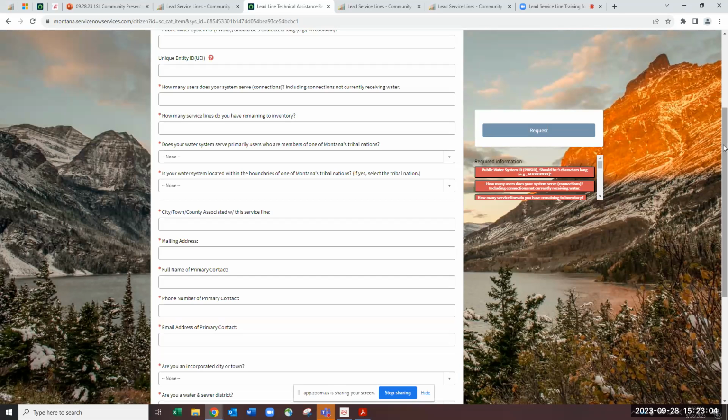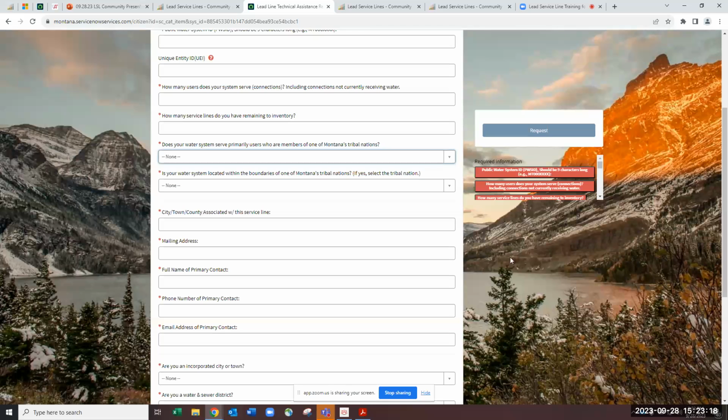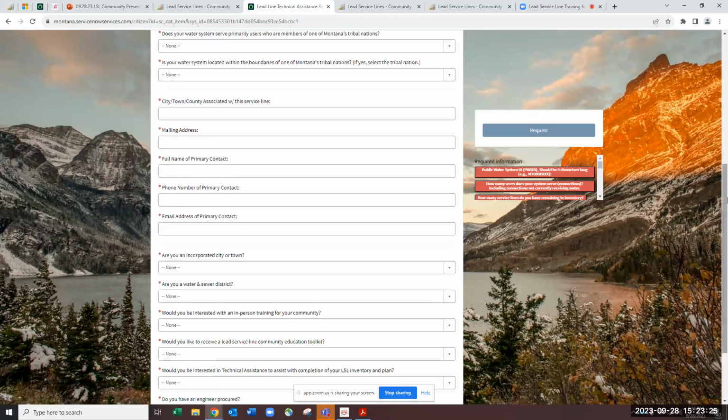And then you're going to answer, does your water system serve primary users who are members of one of Montana's tribal nations? If so, you just click on the drop down and fill that out. And if it's located, yes or no. And if it's located within the boundaries, again, you're going to drop down and you'll just click on which tribal nation is served. Next, you'll fill out the city, town, and county associated with the service line.